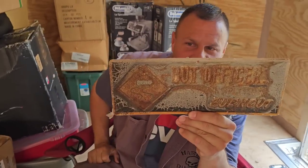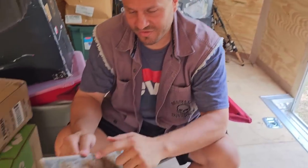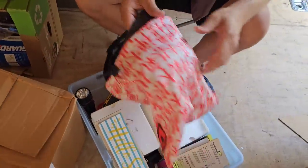But officer. Something burnout. That's all I can see is butt officer. That'll go up on the house here. Uh-huh. That'll go up on the ranch house.